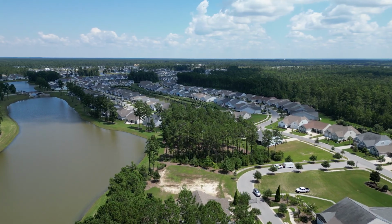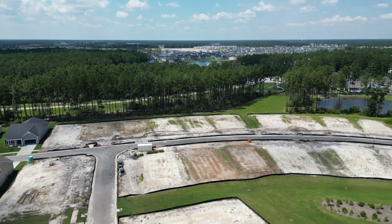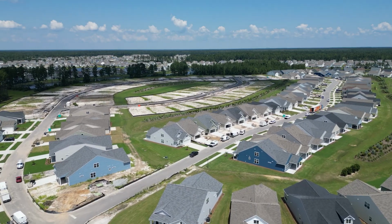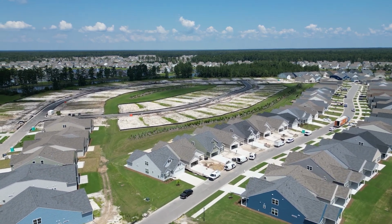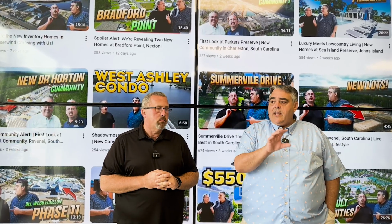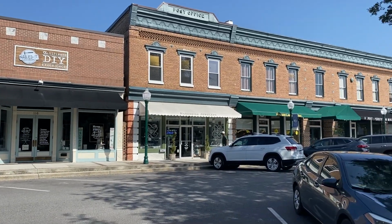So we could be looking at resales. We could be looking at new construction. There's a ton of model homes to look through if you are going to be going new construction. But we're probably going to focus in specifically on neighborhoods first, in parts of town, and what it is that you're looking for. And then we'll move out from there.